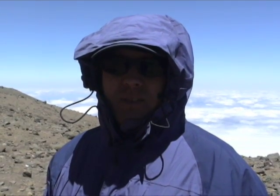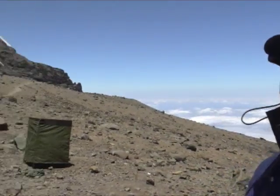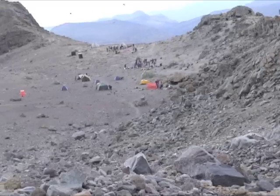Well, here we are. This is our glacier camp. And it gives us a fantastic view of the 3,000 feet nearly that we have to climb tomorrow. I'm ready. Ready as I'll ever be.